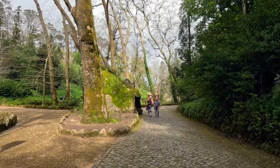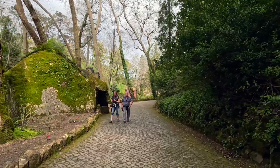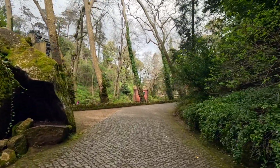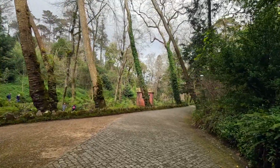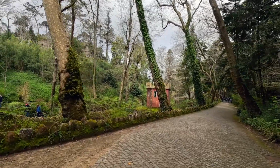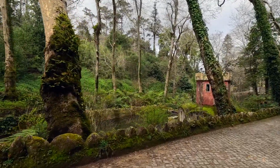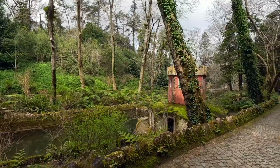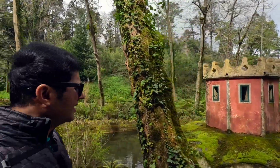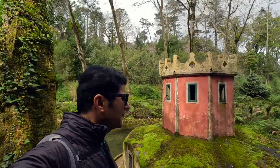So Google Maps tells me that it's gonna take me about 10 hours, not 10 hours, 10 minutes to get to the Moorish Castle, and I really want to go there. Look at this! Wow, it's really beautiful. It really is. This is way better than going inside the castle.